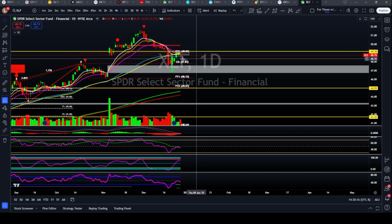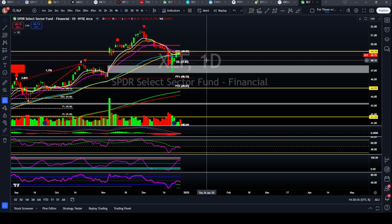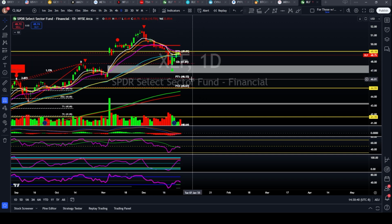So the next level to the downside for XLF to watch out for is 47.81. If you fill that level, then you have that gap to fill all the way to 46.73. When you had that whole movement to the downside off the head and shoulders into FOMC, you actually had quite the gap here on the financial sector on some of these banks, and you are now halfway through filling them. So below that, obviously, you come all the way down to 46.12 after filling that gap, and then you do have PT2 there at 45.07.